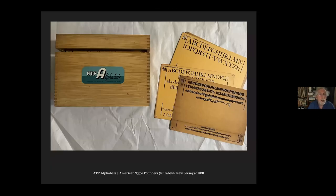I mentioned putting loose specimens into a box. This is one I acquired in the early 1980s from ATF. Online sources dated it possibly mid-50s. I know mine is from at least the 60s because mine includes some sheets that are in pale green, which are Univers, a typeface that ATF distributed for Deberny and Peignot after 1961.